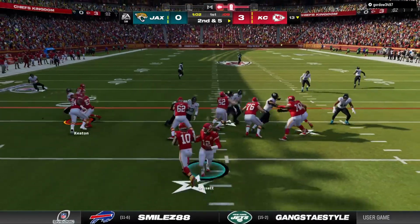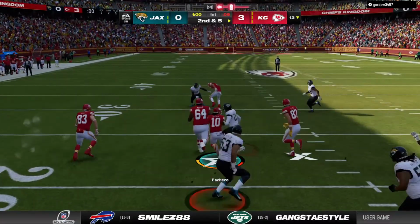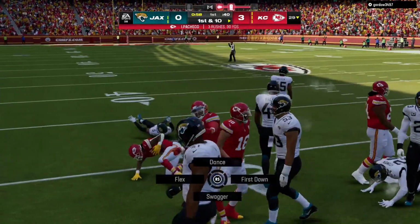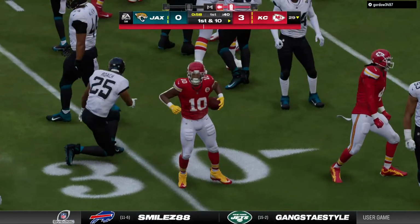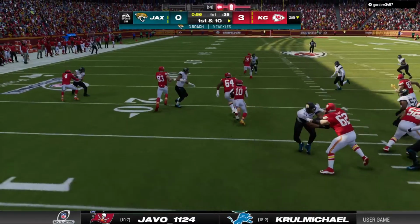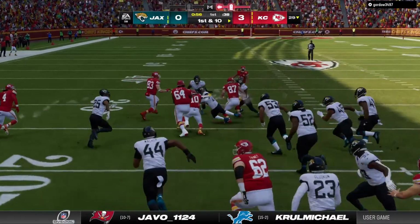Because when you're able to do that and you don't give up big chunks of yardage after the catch, now you put the offense in a position where every series they have to work hard to pick that first down, and you tend to stall them out when you do that. Give him 15 yards on that one. Kansas City has a first down.